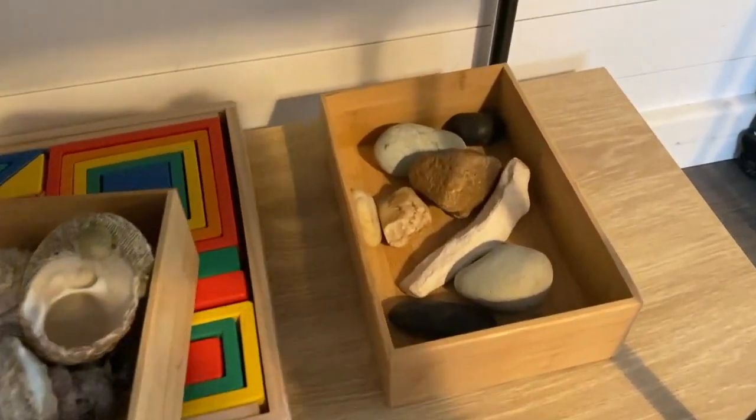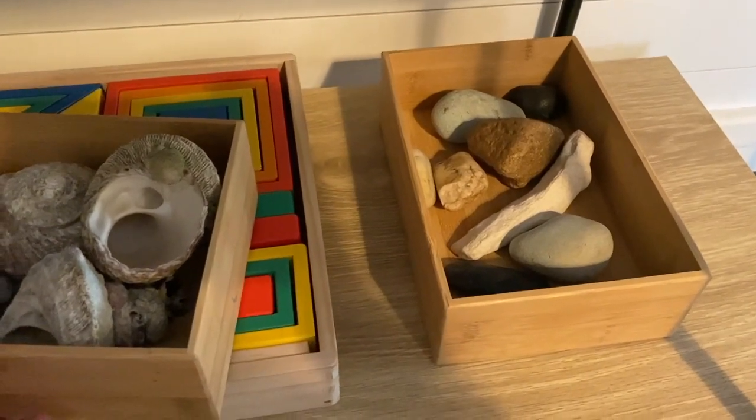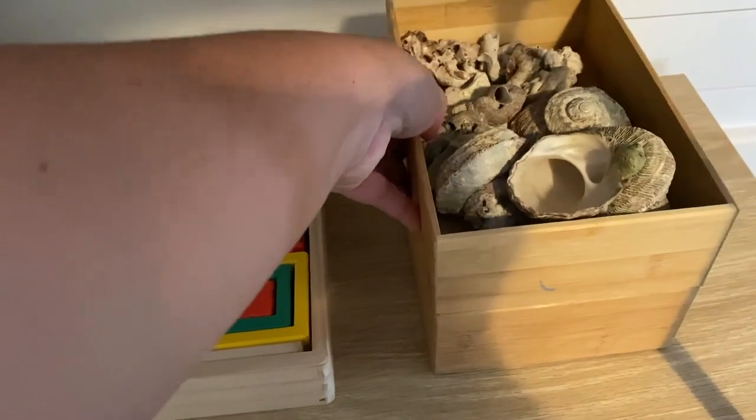And then under there, they've just got their rock collection as well. They love to collect rocks when we're out and about, and so we bring them home and put them in there as well.